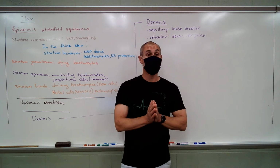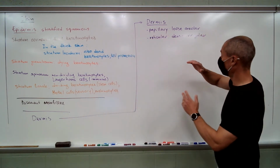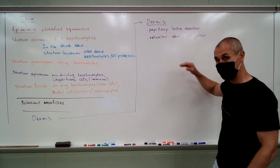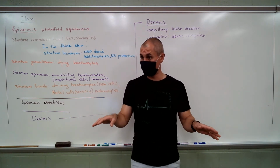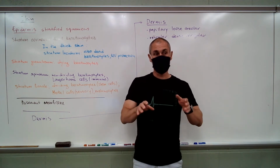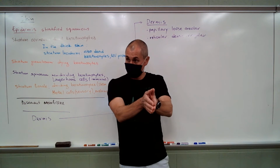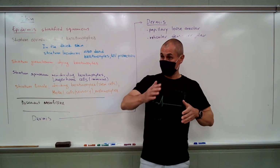Cleavage lines, really important. So, we just talked about dense irregular, right? So collagen fibers are kind of stochastic in terms of the direction. But they really are not. So there is some dominant direction of those fibers. Are you following me? And in different parts of the skin, they're slightly different.